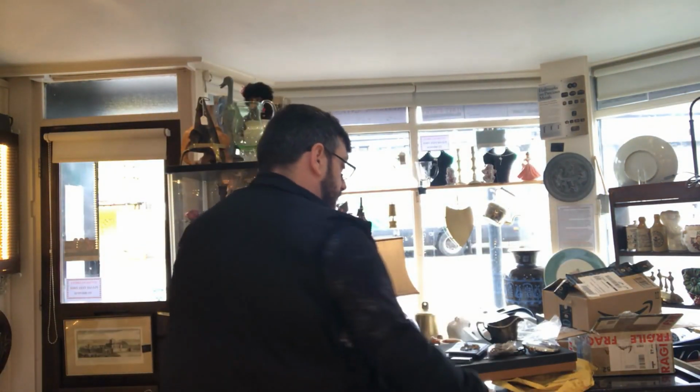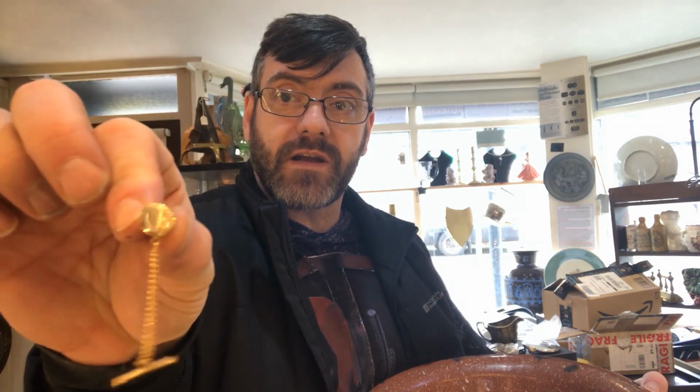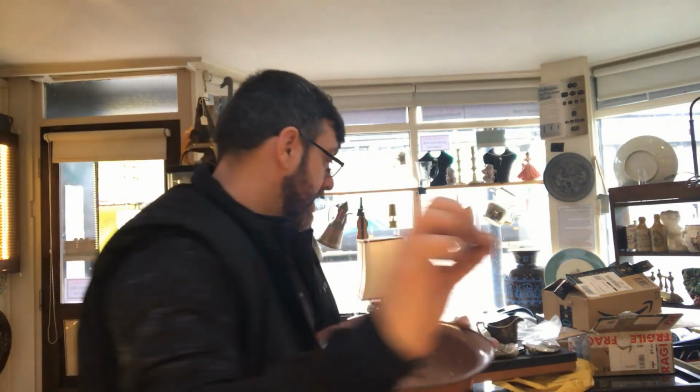I had a horseshoe and enamel base metal brooch from Mother, which was £1. That 1977 crown came from the coins, so that was free. I had a 9-carat gold pin. Only this front piece is 9-carat gold, the rest of it's base metal. But for £1, I don't mind that.